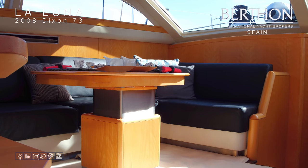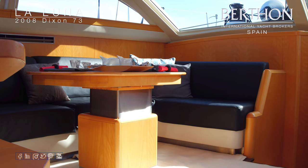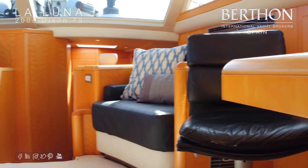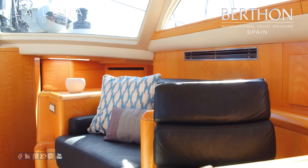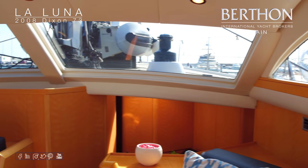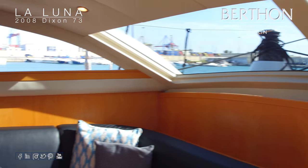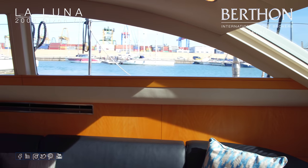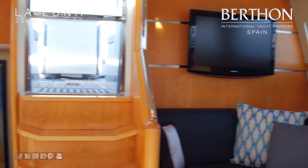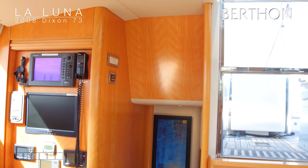Now we're in the deck saloon of La Luna. You can see she's got this very funky table on the port side. That's on a lift, so it's high or low, depending whether it's coffee or dining or whatever. Lovely blue leather upholstery. And you have this amazing fabulous 360 degree virtually vision, which is absolutely fantastic when you're cruising or even when you're in port, and great for people who get a little bit seasick because it's all about eyeline. Flat screen TV and very wide, shallow steps out into the cockpit, which is great.